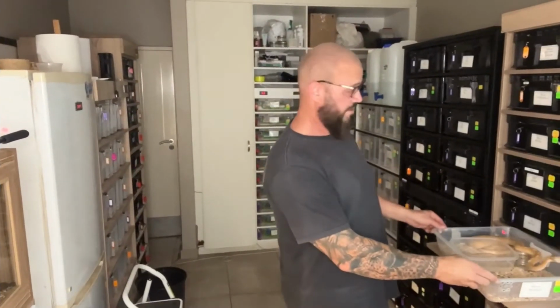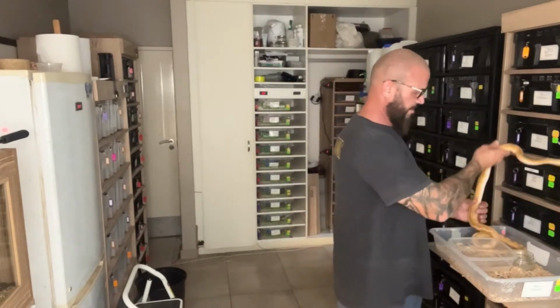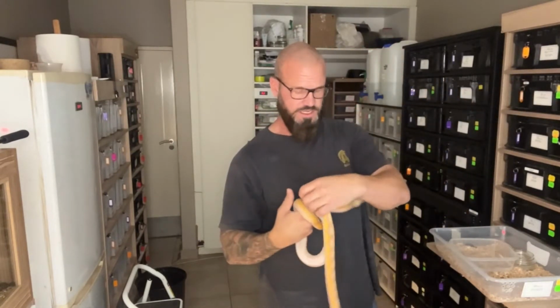So without further ado, let me go and grab one of the retics, and we'll try and get through all of them. There's 6. I've only got 6 retics, and we'll go from the smallest one and work up to the biggest 2 females. So let me pull out the first one. Okay, so what I'm pulling out here, I'm not sure when the last time was that you saw this.